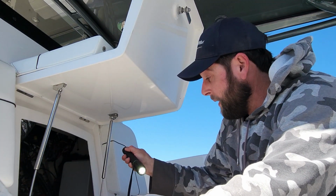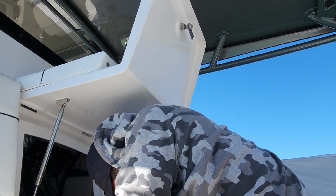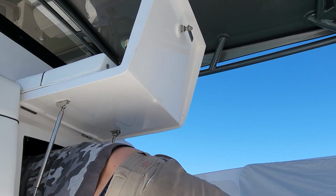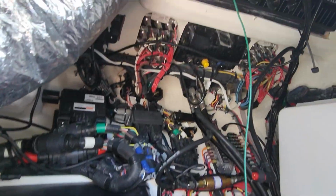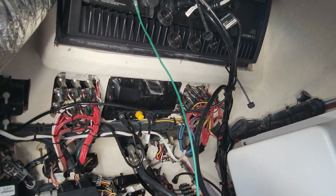Well, I got it out of there. Of course, the screw just fell, so we gotta find it. Found it. Let's get our wire hooked to the screen. A little tight in there. Okay, now we are hooked up, and we're gonna follow basically our Garmin rigging down.